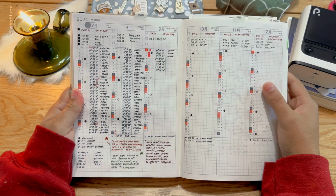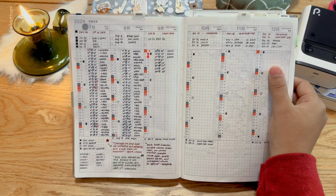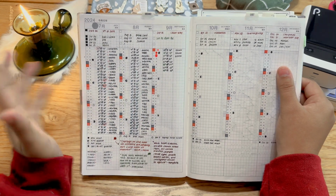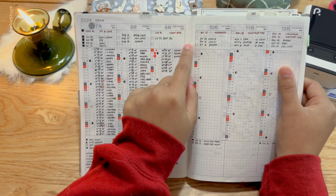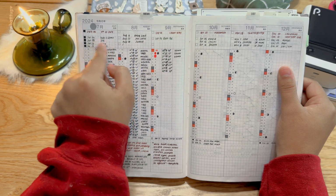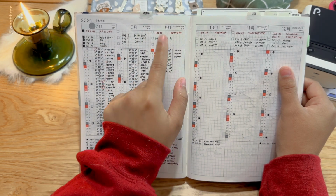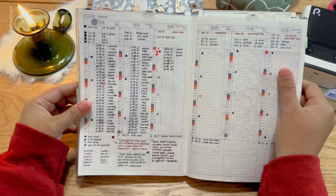They look so pretty. And you may see them and you're like, yeah, no, it doesn't look pretty to me. But for me, they're functional, they're pretty, and I love these pages. So let me just explain to you what I track. So in here at the top, I just track the holidays. And then I track the birthdays. So today that I'm filming this is September 5th. So it's Ryan's birthday. So happy birthday, Ryan. I don't think he's gonna see this video, but happy birthday.